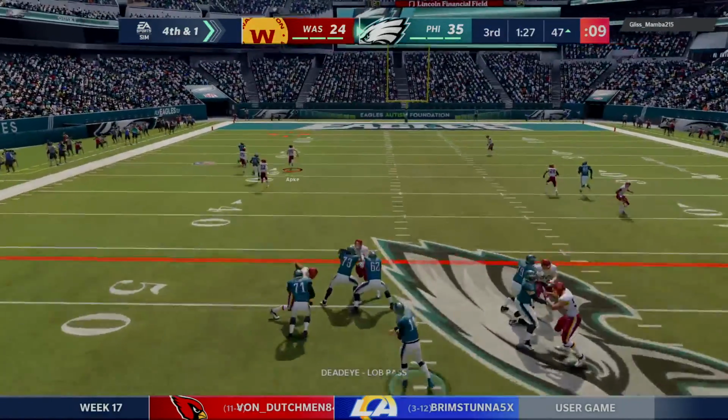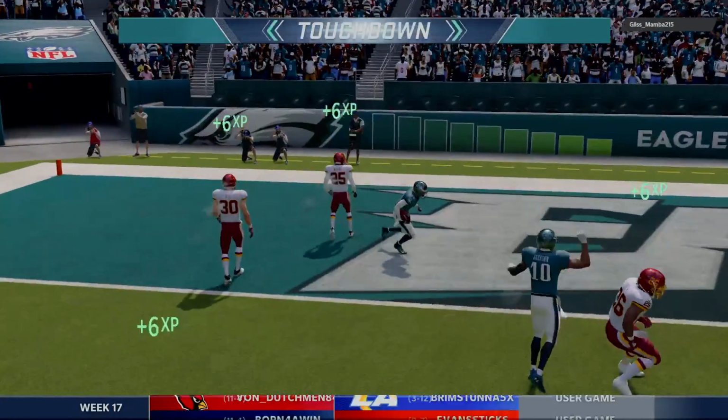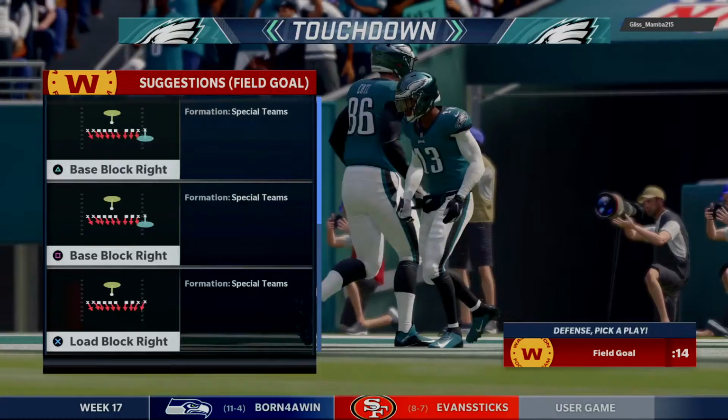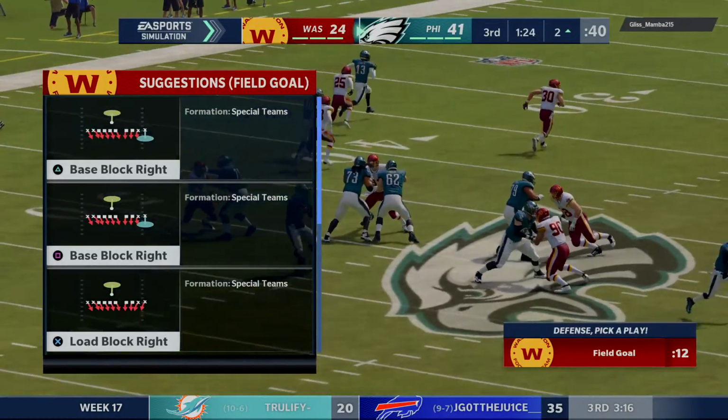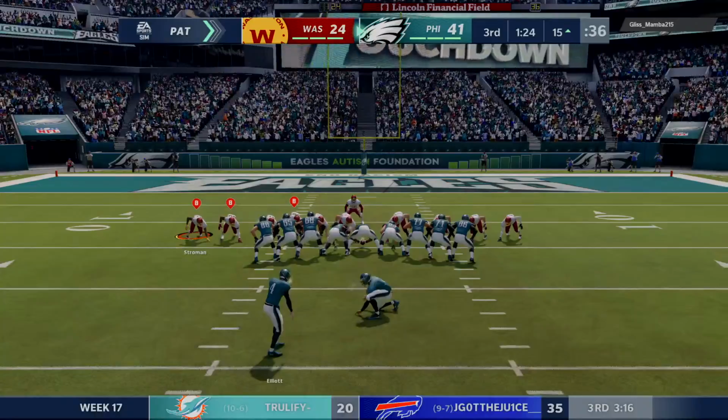Wentz to throw for it on 4th. Deep ball for Goodwin. This is caught. Touchdown, Philadelphia. Carson Wentz with touchdown pass number 4 on the afternoon. And the Eagles add 6 to their lead.